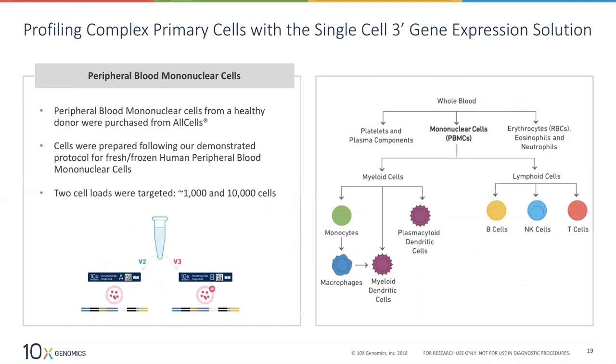These cells were prepared following our demonstrated protocol for fresh frozen human peripheral blood mononuclear cells available on our support website. 2 cell loads were targeted, and in this particular case, the same tube of cells was used to prepare single-cell 3' V2 libraries alongside single-cell 3' V3 libraries.